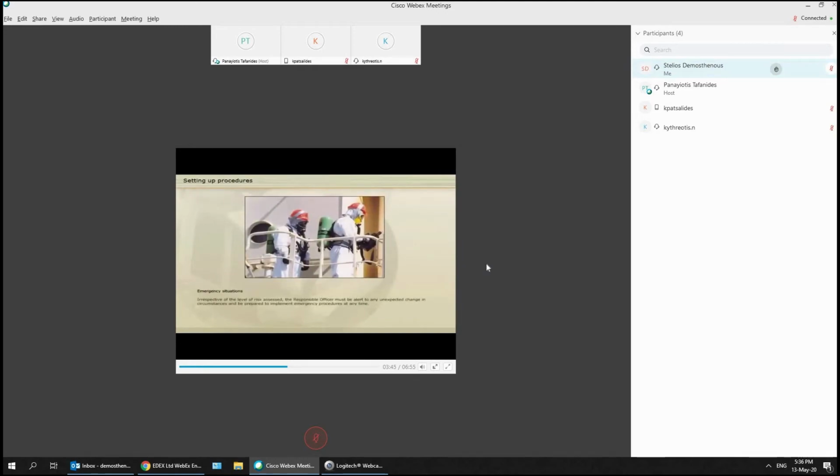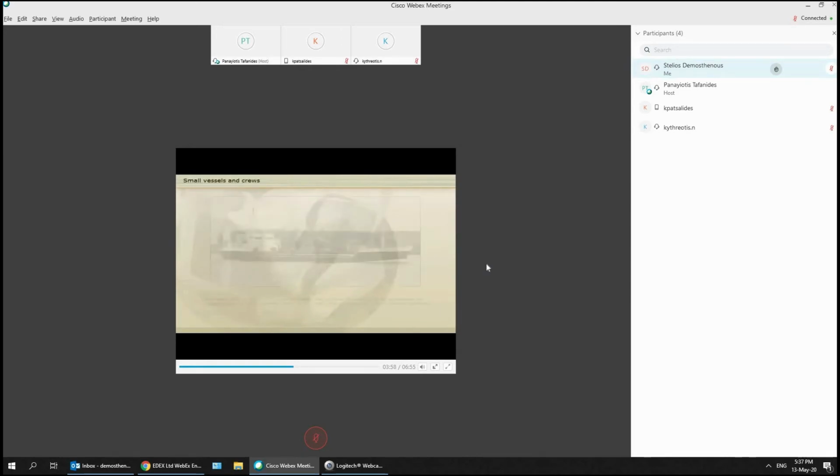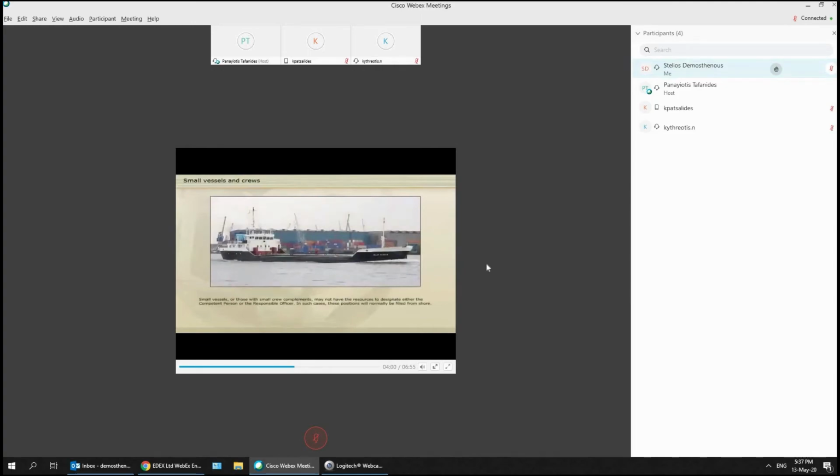Irrespective of the level of risk assessed, the responsible officer must be alert to any unexpected change in circumstances and be prepared to implement emergency procedures at any time. Small vessels, or those with small crew complements, may not have the resources to designate either the competent person or the responsible officer. In such cases, these positions will normally be filled from shore. In these circumstances, no entry into a potentially dangerous space should be made until a suitably qualified person is available to fill each role.